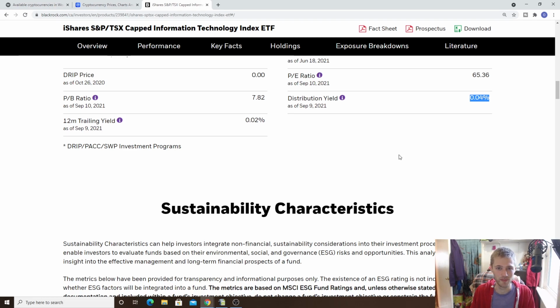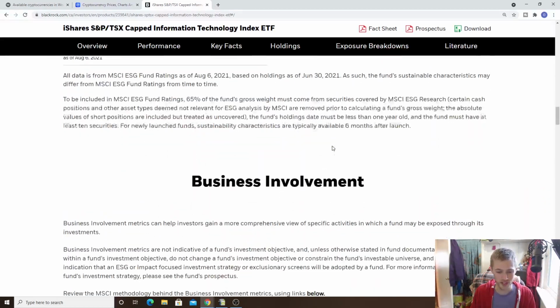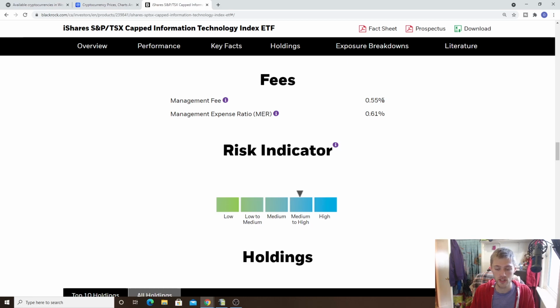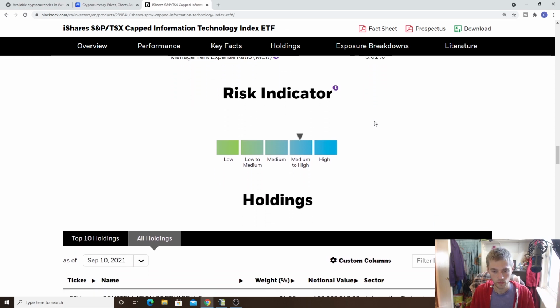I don't think you can get much lower than 0.04% for distribution yield. And I'll just scroll down here really quickly to fees. So management fees are 0.55%. Total fee is 0.6, which is not crazy. It's not super low, but it's not super high either. It's kind of like that medium to a little bit on the higher side, but it's not that bad for the growth that you could potentially get, so obviously it's not that big of a deal.